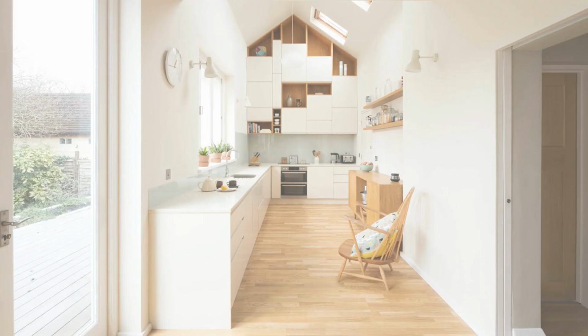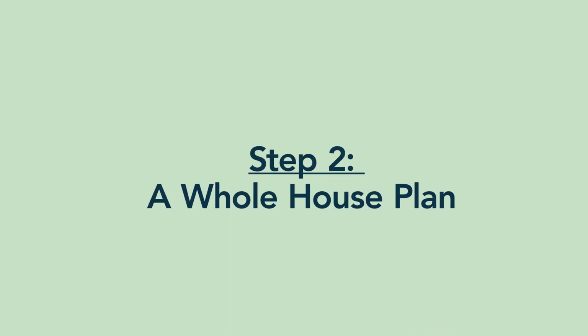A quality retrofit assessment needs to be carried out by an appropriately skilled person. See our different routes to see which will be right for you and some questions to ask them to ensure they're a good fit for your requirements. Step 2. A whole house plan.